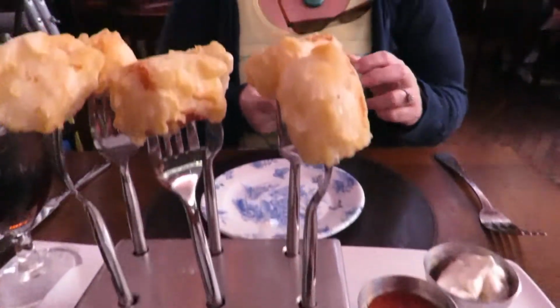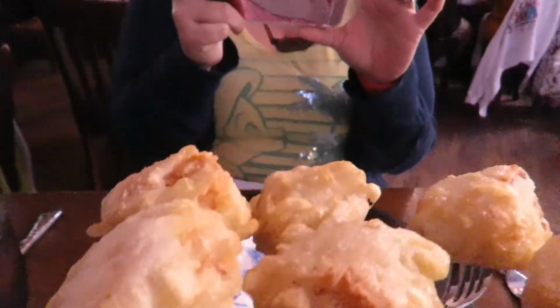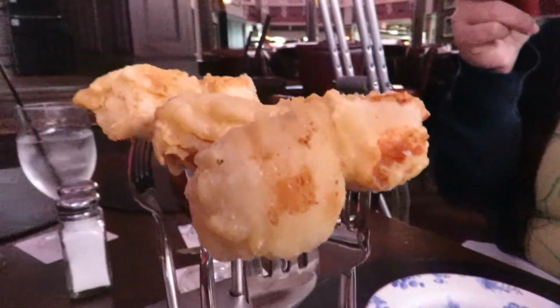Alrighty, so we just got our appetizer. We got the golden fried scallops. I'm not exactly sure about the exact wording. I don't have the menu in front of me. They look really good though. You get 6 of them.